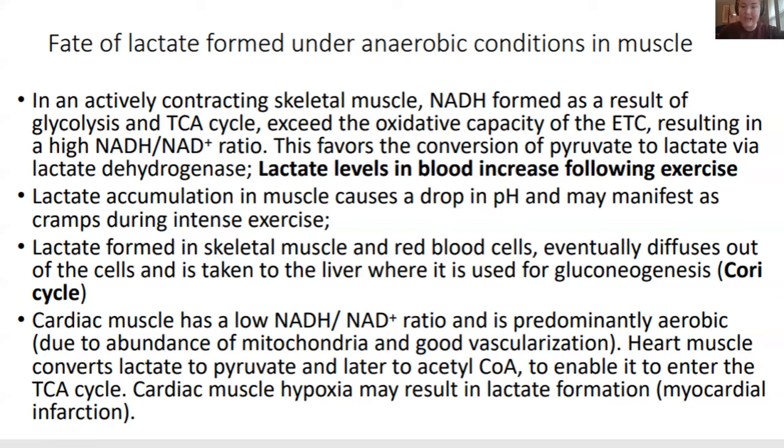So once you get to pyruvate, if you have an increase of NADH, that ratio, then you're going to push towards lactate. But if the ratio switches, you have higher NAD, then it's going to push you towards the TCA cycle. So make sure you know that.